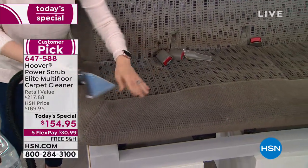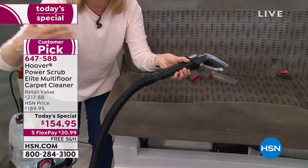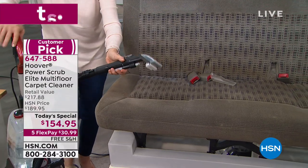And you know, to detail your car is around $100. Anytime you hire a professional and they use the hose, it's extra. Now you can do it on your time.